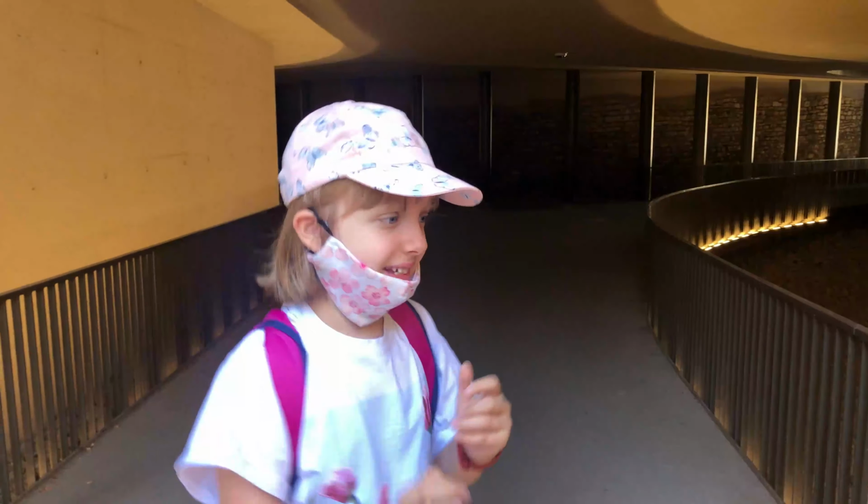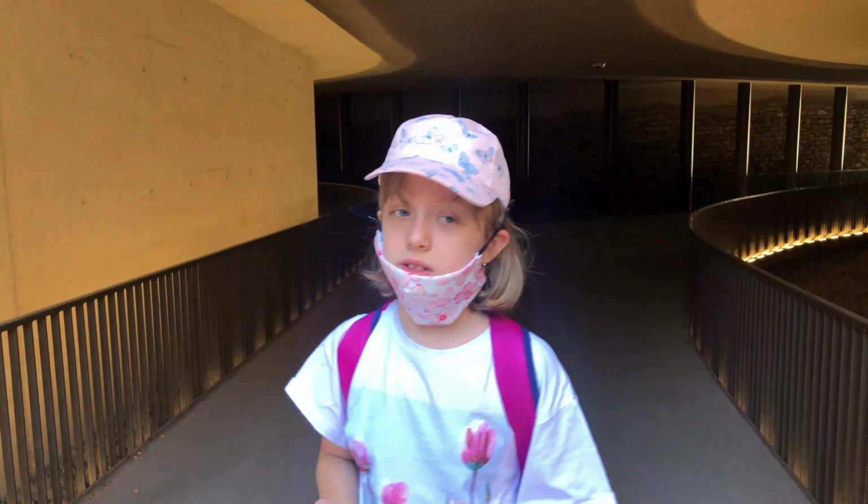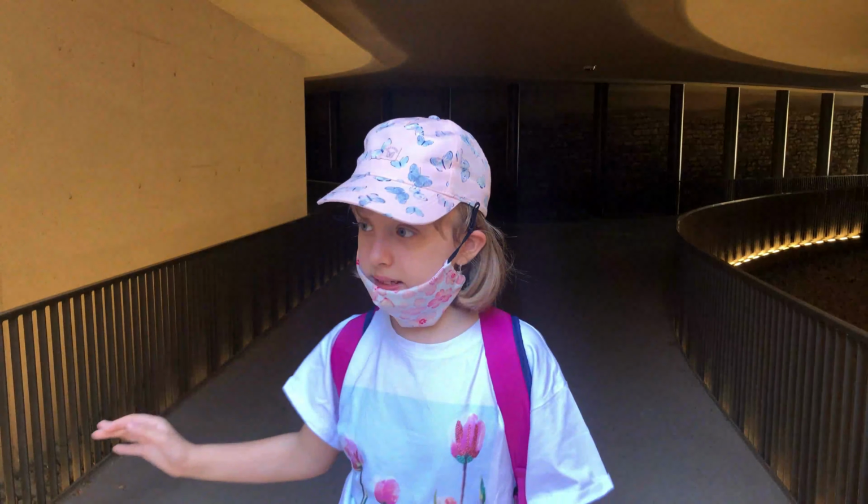Here we are under the Pont Adolphe, and it's very nice. You can come there with bicycles, you can go on the walk, and you can look at the beautiful view we're going to see in one second. First, here there are lights and you could do really nice photos.